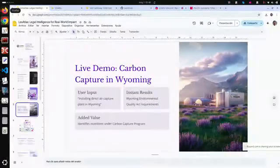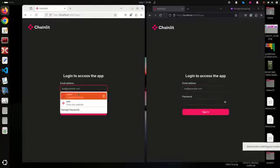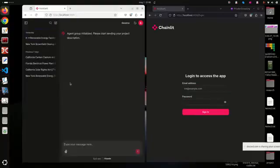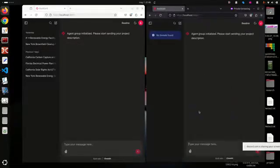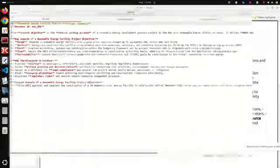Now we will move on to the demo of the application. In it, what we can see is that we have 2 windows where we are going to be accessing with multiple users. We have one admin user in the first window who has already asked a variety of different types of questions. And in the other window, we will be accessing with one user who has not yet asked any questions. We are going to focus on this project, which is renewable energy.